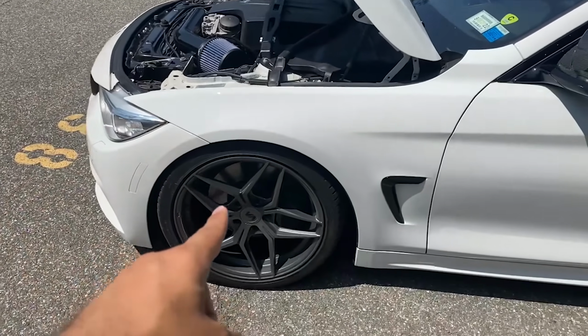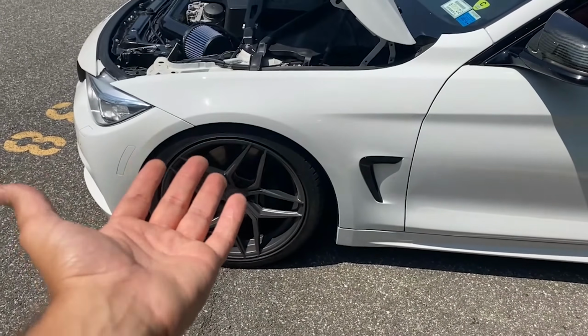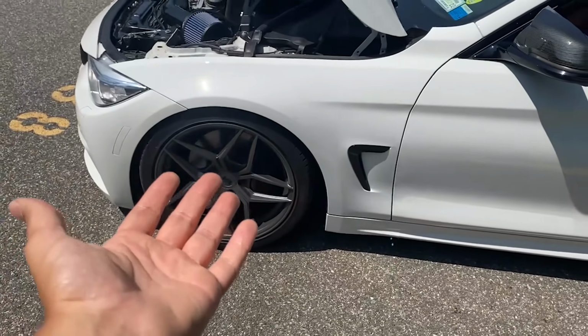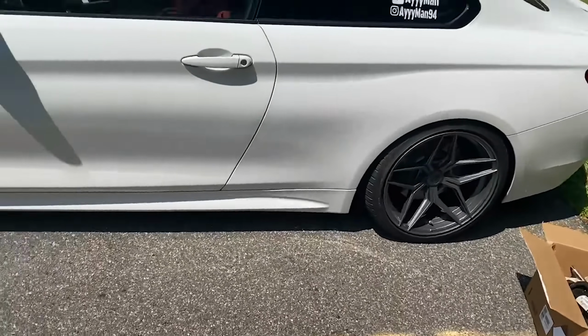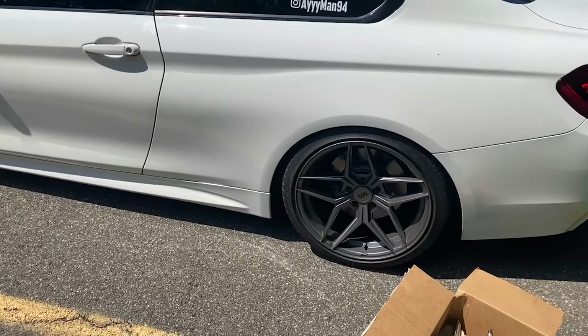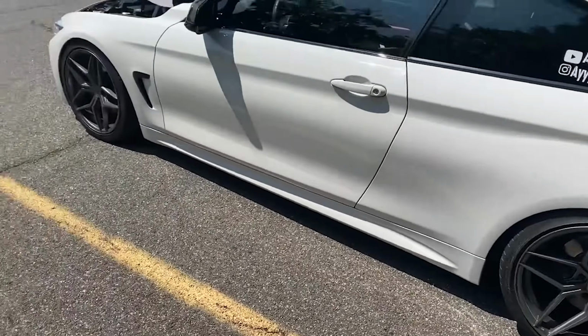The struts, probably not the easiest to do. I can't really give you an exact idea of how much it would cost because I never had to replace them myself. I can tell you that the coilovers I got were about 1,400 bucks. So if you guys are planning on getting one of these cars and just replacing the suspension anyways, coilovers for this car are probably going to cost about 1,000 and up. The ones that I got, again, are pretty good. They're not the best and they're not the worst. They're about 1,400 bucks. So just to give you a general idea.